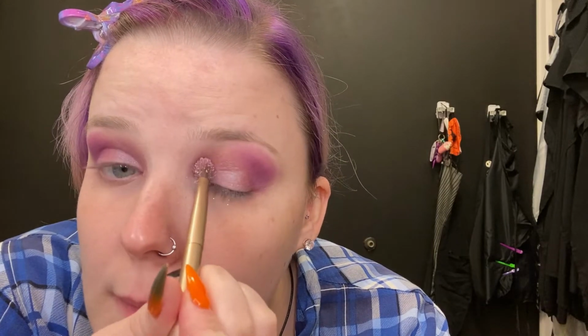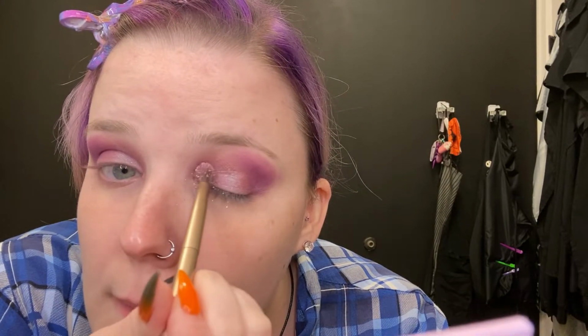And we're gonna tap. See how I'm tapping the eyeshadow, not rubbing it really hard. And then we're gonna gently tap that on our eye as well. Doing more on the inner part of the eye and then kind of spreading it out like a gradient.